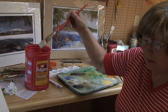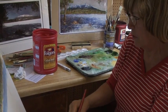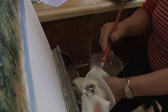Just because it's that way doesn't mean you have to paint it that way. That's the beauty of being an artist. You can do what you want.